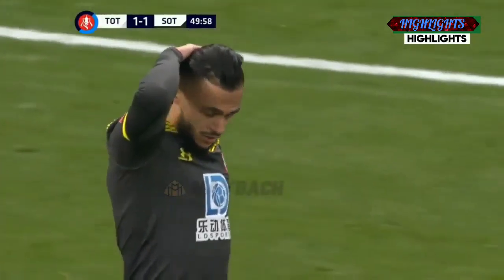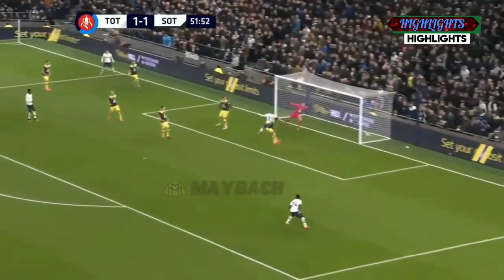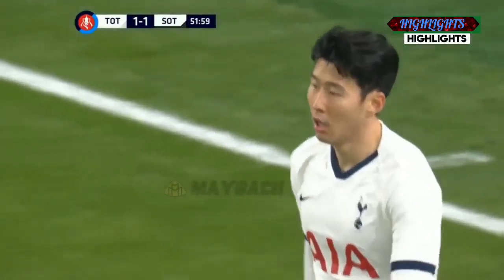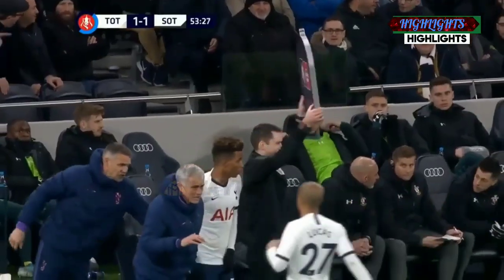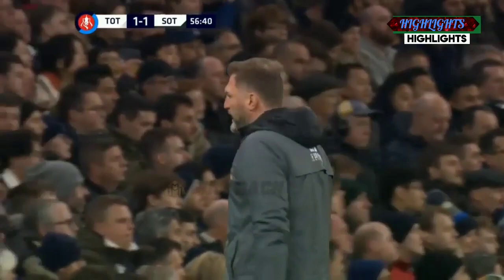Tottenham door again. Oh, the flag has stayed down. Son goes on. And Lucas Moura leapt, but couldn't put it away. It'll be a big question as to whether the ball went out of play. Former clubs for both of them. And the Tongan.